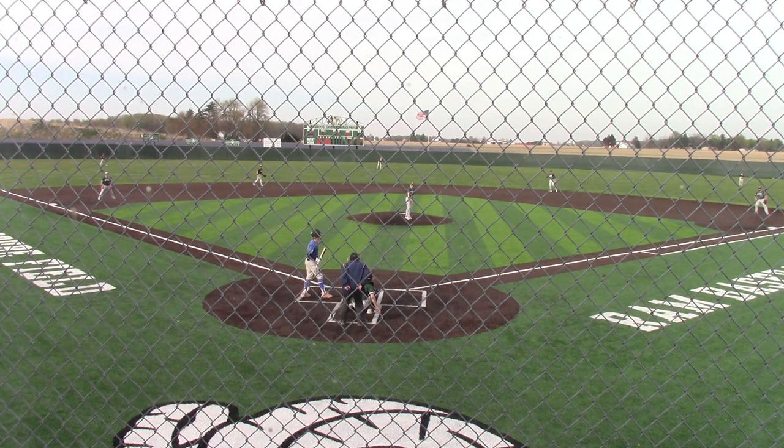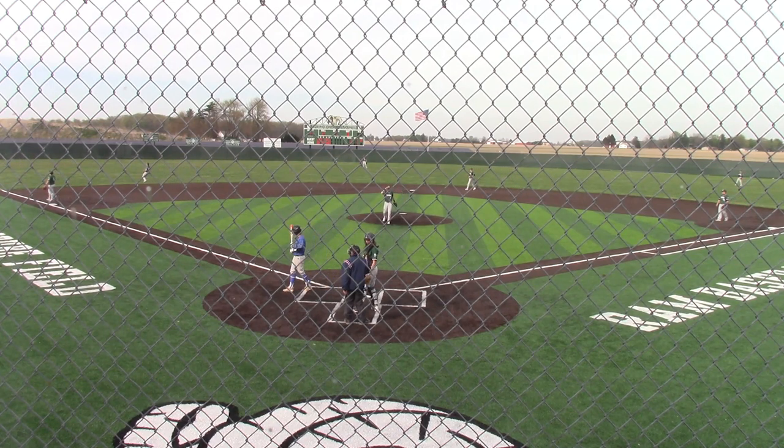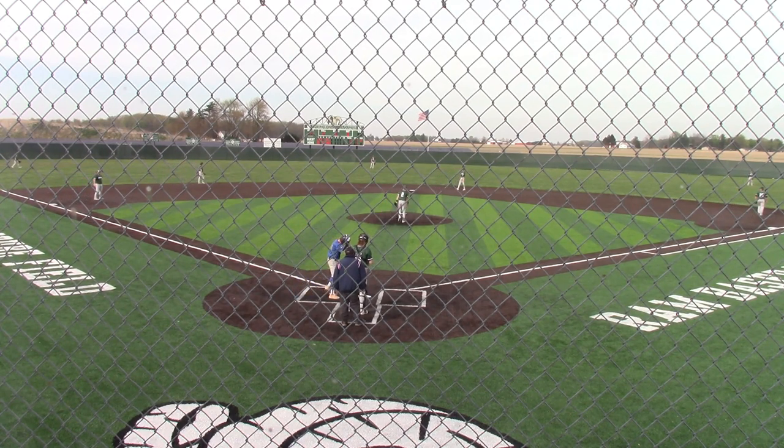Pitches, two balls and one strike. Yes, as Bridges is saying, a quick story here. 2-1 coming up. Swung on, hit foul left side. For years, for whatever reason, the Rams always played a Saturday game when prom was on Friday night. And I don't know that the Rams ever won a Saturday game here after prom. It was just brutally awful.